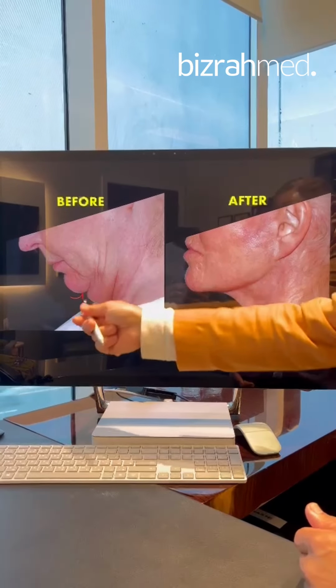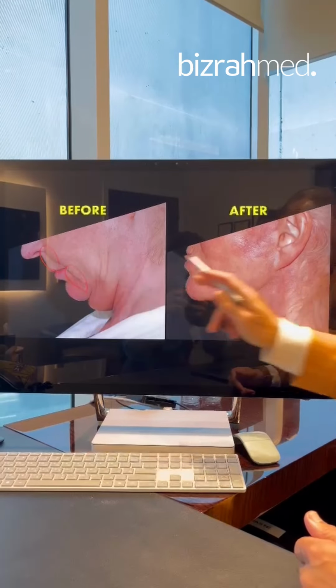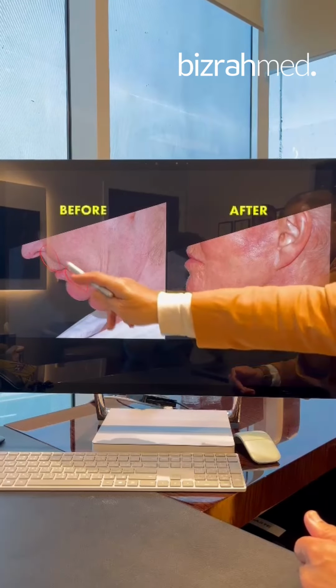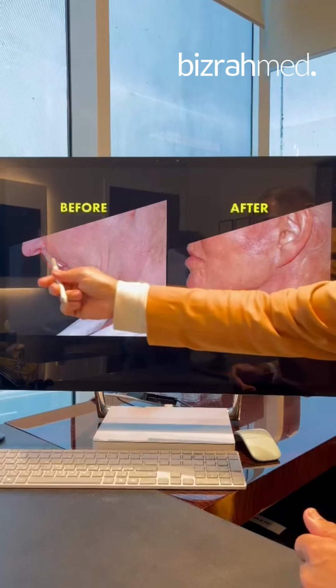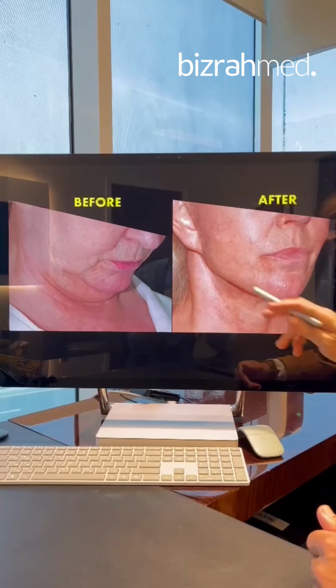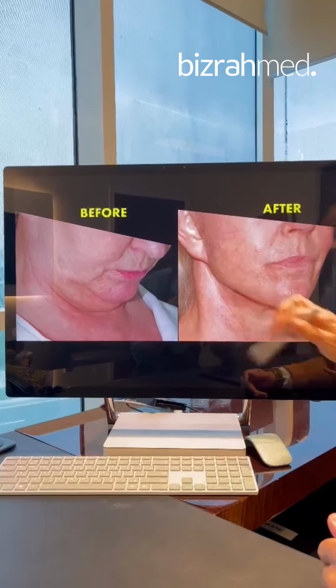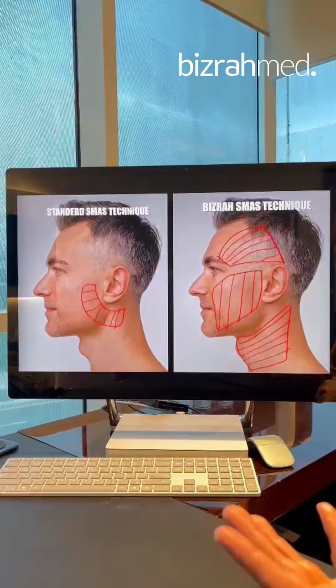Again, you see now the great improvement in the marionette line there and nasolabial fold. And you see the great improvement in between in this line. So the patient had really a great improvement. And as we just explained, our technique is the most advanced technique in the world. You can see the difference. Why is it the most advanced technique in the world?